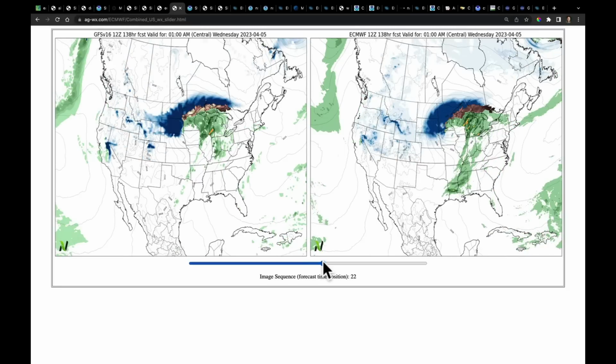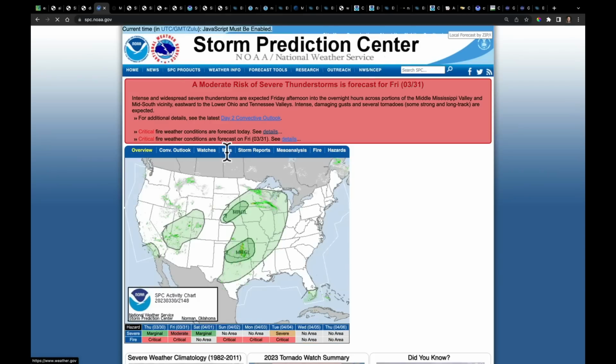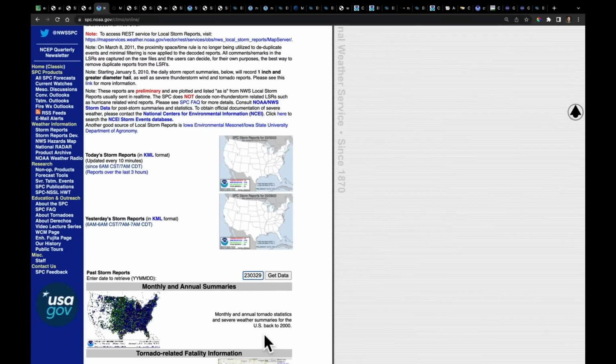that reminds us of kind of an important event. I'll just show you this real quick. Go back to the Storm Prediction Center site. Let's just go up to the main site here, SPC. You click on Storm Reports, and you get all the recent storm reports. But what a lot of us will remember April the 4th for was what it did in 2011.